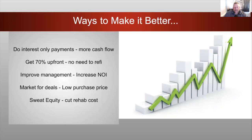You can improve management, increase your cash flow. If you take care of the management and are really focused on it, you can usually do better than a company who's not owning it and doesn't have as big a stake or interest in it. You can market for deals. This has really been true as of late, or at least the last few years, that it's hard to find these great deals on the MLS, or it's hard to find, even in the last year, really amazing deals from wholesalers, because there are so many people wholesalers are marketing to.